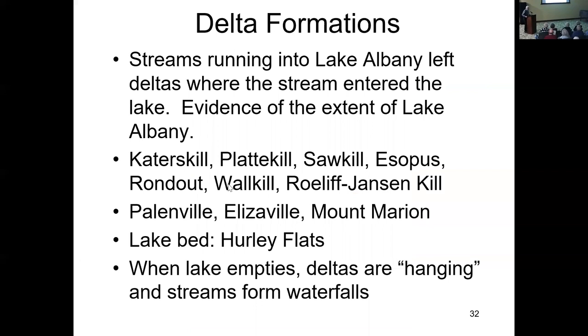And there's places like the Catterskill Creek coming out of the Catskills, the Plattekill Creek coming out of the northern part of Kingston, the Sawkill River, the Esopus Creek, Rondout Creek, Wallkill River, and what's called Roeliff Jansen Kill, which is a large creek in Dutchess and Columbia County. And there are deltas that you can see in the topographical maps. For example, in Palenville, Elizaville, Mount Marion, and the Hurley Flats, and of course, the Wallkill Valley that we're in now.